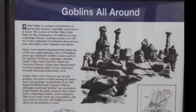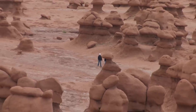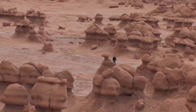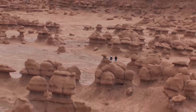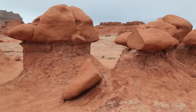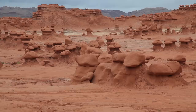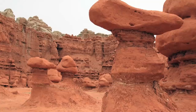To learn more about how they form, check with the visitor center. Even on this gray, drizzly day, it was fun exploring the weirdness. There are no trails or even a set route, so you're free to just wander. When you're down in the valley, the goblins take on a more surreal appearance. The movie Galaxy Quest was shot here, because it looks so much like an alien planet.